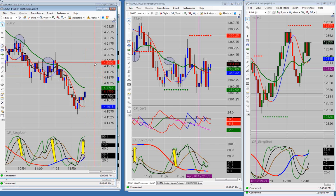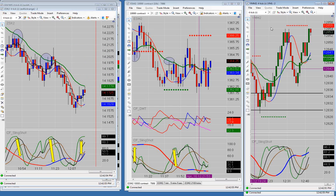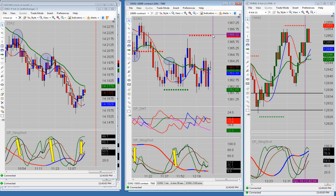Over here, I use the same thing, Brad, an 8 by 10. On gold, on the Russell, and on the soybeans, I use an 8 by 10 bracket. On the YM, I use a 7 by 20. On the ES, I use a 2 by 2. And that covers most of it, I think.